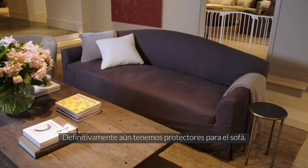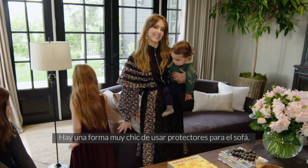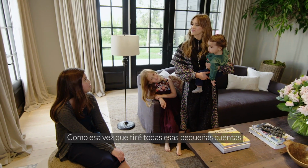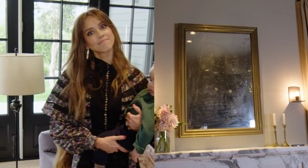We definitely still have slip covers. There's a chic way to do slip covers, and Clements has figured out how to do that, because you never know with 3 kids. Right, girls? Yep. Like the time when I spilled all those little beads. Oh, I remember when you spilled all those little beads.